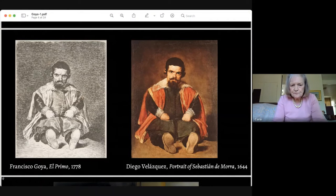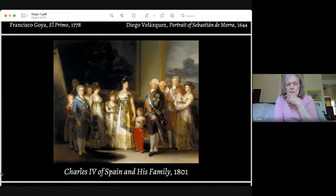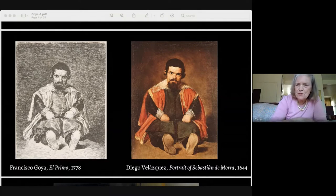So Sebastian was the, if we can go back for just a sec, was the jester. He was the jester, but he was also a dwarf, which is why he's so short. And so you can see the copying technique, but you can see the etching lines in the back, which I think is absolutely fascinating. And this is how he really studied his technique and really developed as a mature artist. Next slide, please.